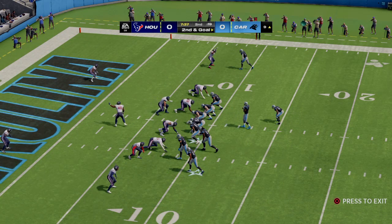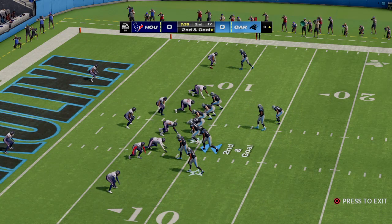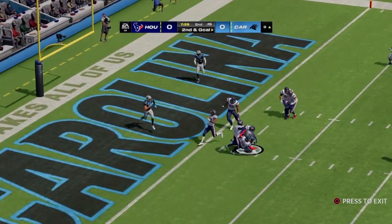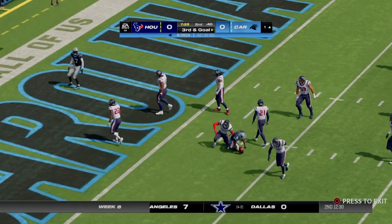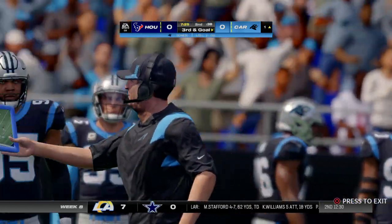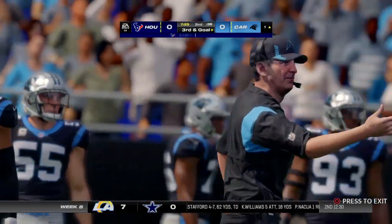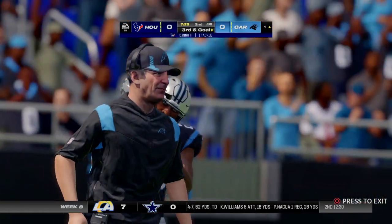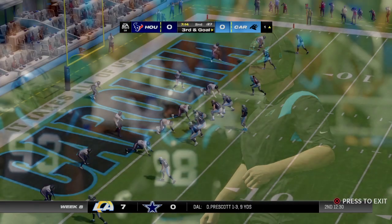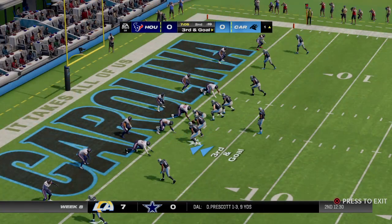Now from the 9, here's 2nd and goal. Looking to throw. Green. And it's caught. A touchdown saving tackle there. Now it's 3rd and goal. They kept the receiver in the short field, but that let his quarterback get the ball quickly to him before either guy in double coverage could react. Big play coming here. It's 3rd and goal.